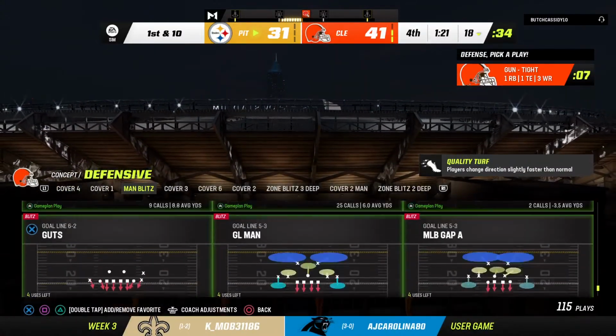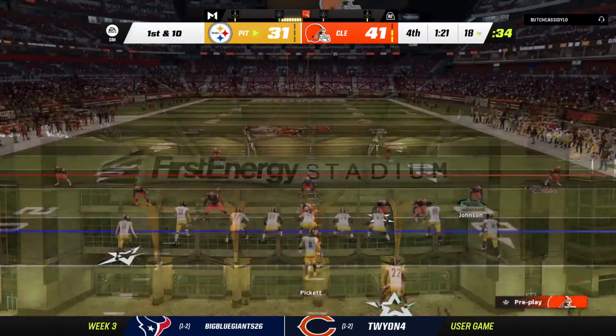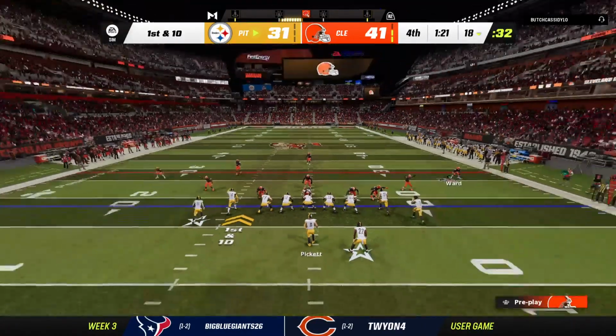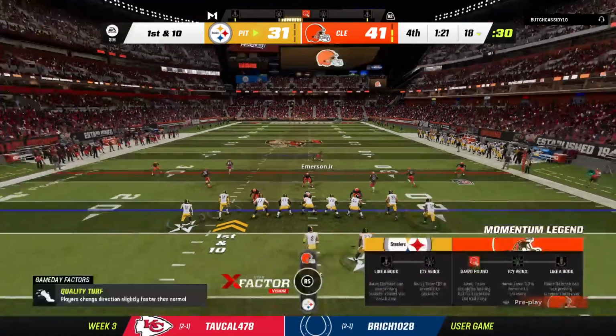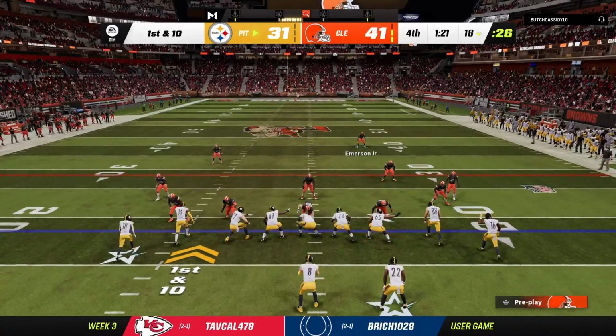Sometimes it just comes down to execution, doesn't it? Because we're always questioning, should they go for it, should they not? Is it the right play call, is it not? In this situation, everything was right except for the finish. You have to catch the ball and convert.